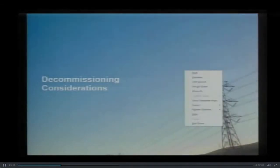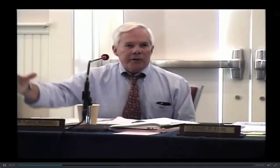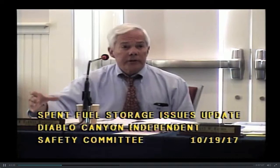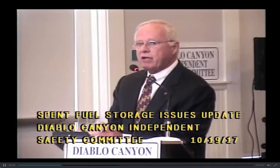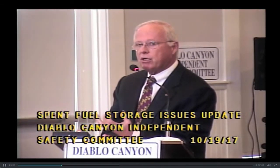General question. Yes, sir. The HI-STAR system, is the overpack simply for transportation, or if they had an ultimate disposal site, would it stay with the multi-purpose canister? You have the ability for it to stay with the multi-purpose canister, and with the Humboldt Bay facility, we elected when we designed that facility to simply purchase the HI-STAR storage overpacks to be able to then remove the fuel and transport it in those containers.